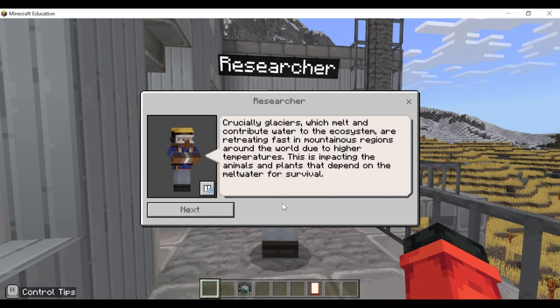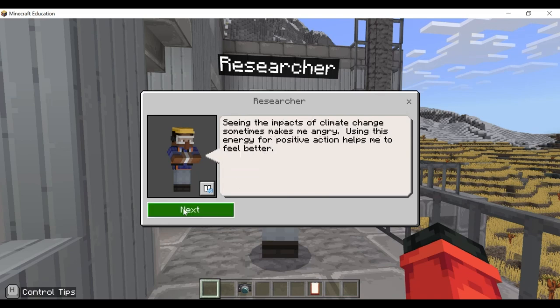So crucially, glaciers, which melt and contribute water to the ecosystem, are retreating fast in mountainous regions around the world due to higher temperatures. And this is impacting the animals and plants that depend on the melted water for survival. So it's good to know people all over the planet are working together to slow down the rate our climate change is changing, and you can help too.